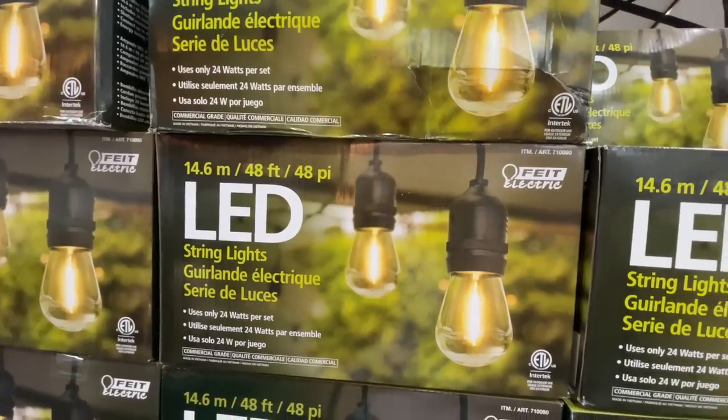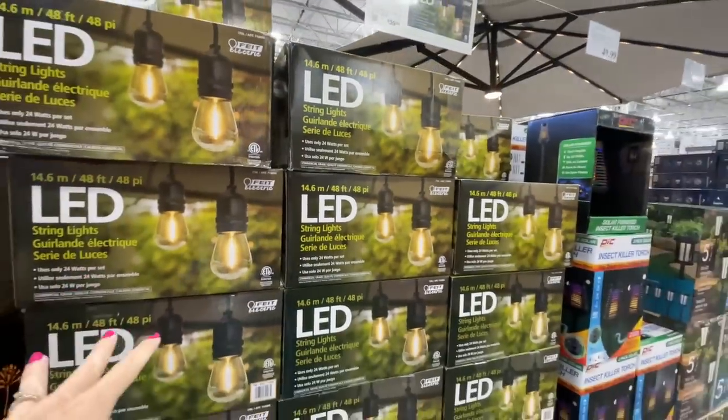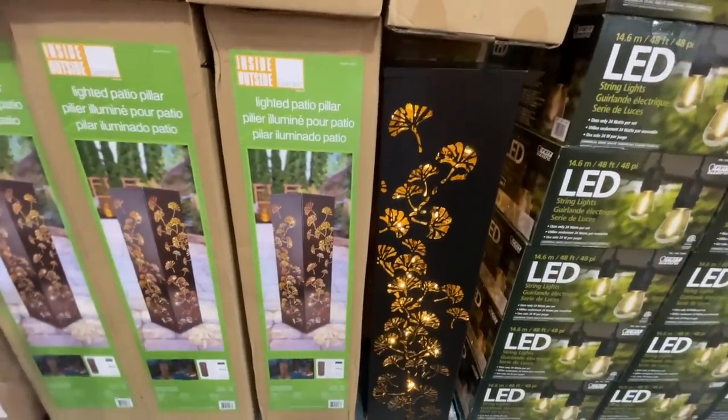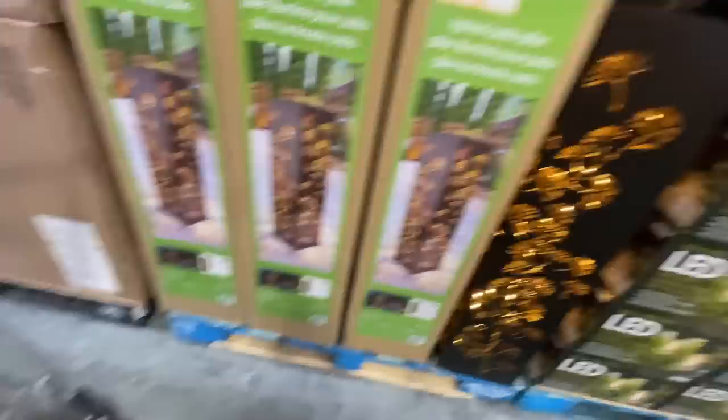Here's some more lights. $40, normally $50. I know string lights are really popular, you know, to hang. They look really nice. Oh, what's this? Coral reefs? Lighted patio pillar. Ooh, how fancy is this? $60, normally $70. Jump on it.